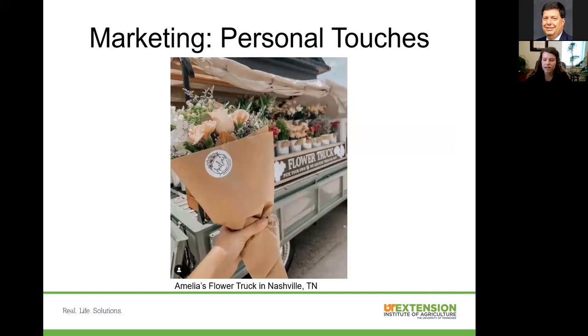So personal touches. I'm not sure if you're familiar with Amelia's Flower Truck in Nashville, but the whole idea is that people have to track them down. So they post on Instagram where they're going to be that day, and people try to go and find them. So their customers are their marketing service because they are posting on Instagram all these beautiful photos and tagging where they're at. And it's more about the hunt than it is the flowers themselves. So people are excited to purchase the flowers, of course, and take them home. But it feels like more they're a part of something. So they have created this entire kind of scavenger hunt for their customers to find them and to be a part of something.